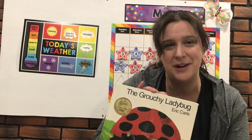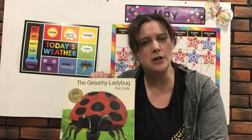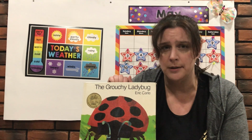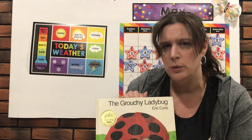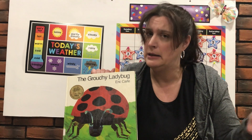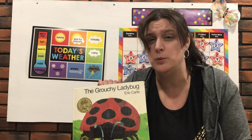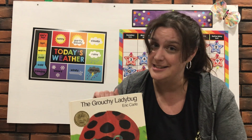Yesterday, we read a silly story about the grouchy ladybug. Oh boy, was this ladybug grouchy. He did not want to share any of the aphids with the very friendly ladybug. So he kept flying around from animal to animal saying, "Hey, you wanna fight?" And then the animal would say, "If you insist." But the grouchy ladybug didn't really want to fight, did he? No, he was just feeling grouchy. So he would say, "Oh, you're not big enough." And he would fly away to something else.